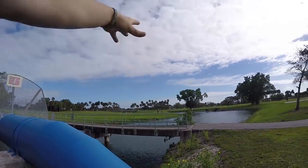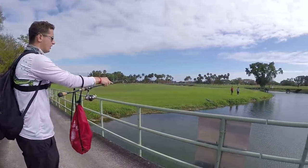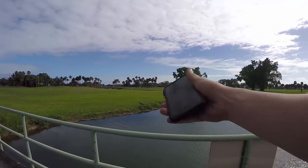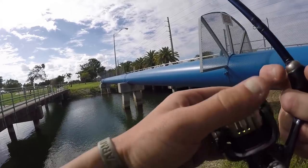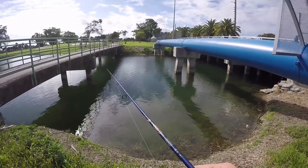Hey, it's the boys. Oh my God. Oh, the gator. Hold up, I'm gonna get a picture of it. There's a big gator right there. It's a big dude. Dude, this is happening. Please do it quickly. Oh my God.